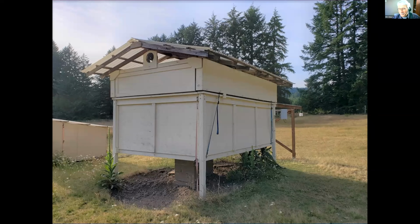Unless you plan to live there forever. And I built this because I knew that we would not be able to live on an 8-acre property forever. There's a lot of work maintaining a field and a fence out there.